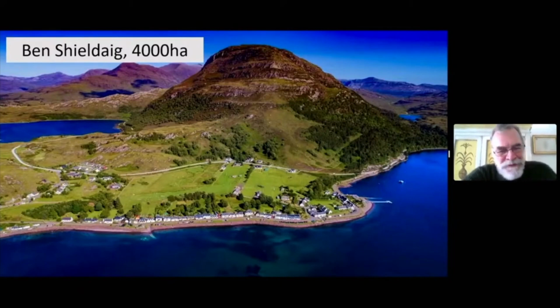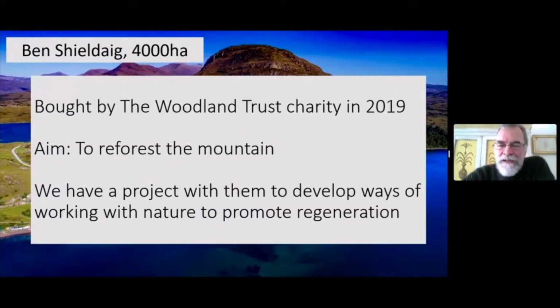By your standards, it's not a mountain. It's only 530 meters high, but it's Ben Shieldaig, away over on the west coast. And the total area is about 4,000 hectares. And it was bought by a charity called the Woodland Trust in 2019. And the aim of the trust is to reforest the mountain with woodland that would have been there before it was cleared.